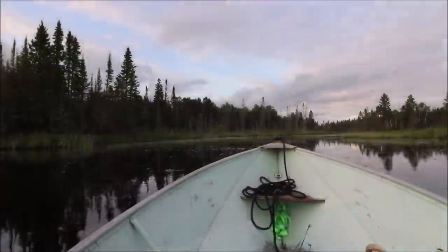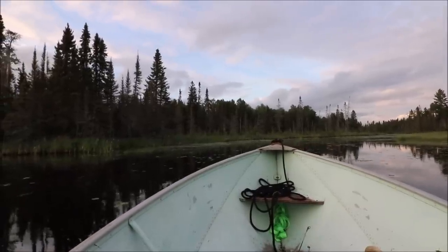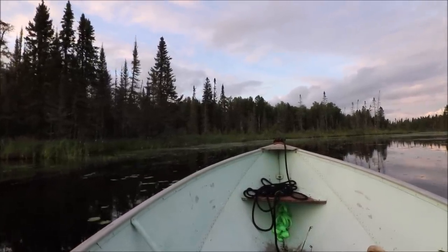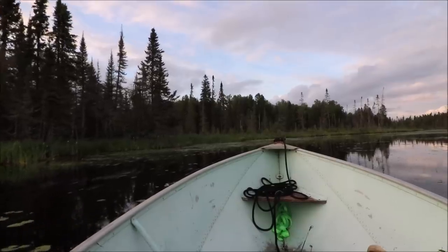All right, we are going to go up this waterway. I don't know if we'll make it very far, but we're going to try. There's a lot of weeds up here.